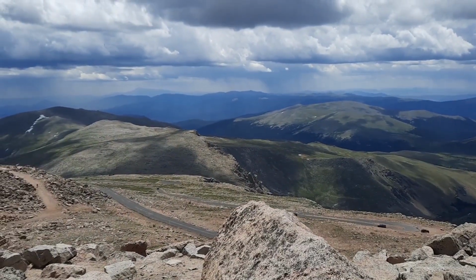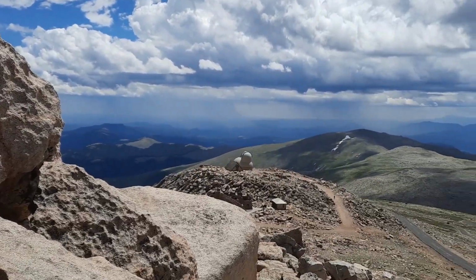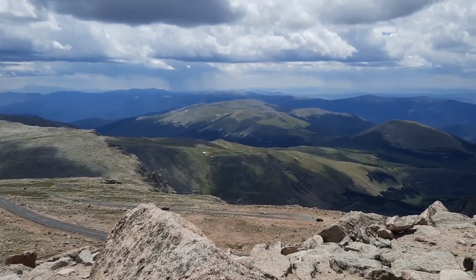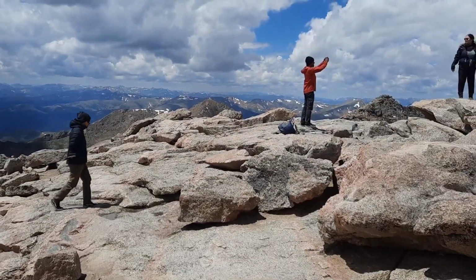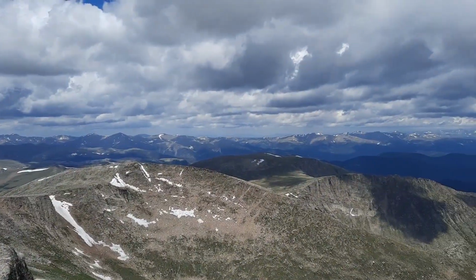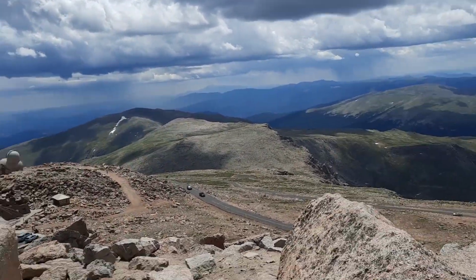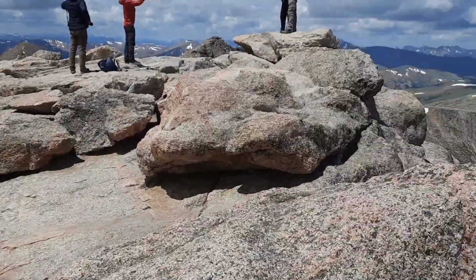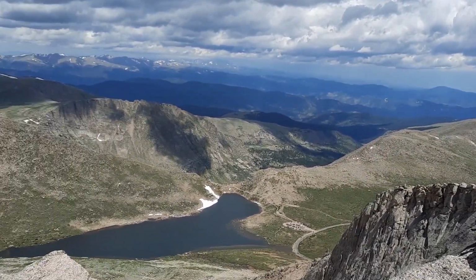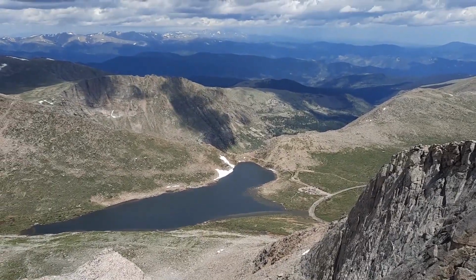So here's the peak, and there's a rock right there. So we'll actually climb that. The observatory parking lot's down there. That's actually the south. We're looking west, and that's north. You know what? I'm actually wrong. I believe that's north, that's west, that's south. So the parking lot is southeast of us, and that's east. Got my directions mixed up here. With that said, here's the north side. There's a beautiful lake down there. You can see that lake. It's pretty awesome.